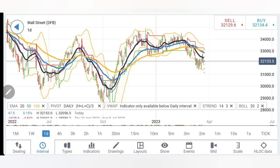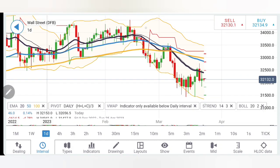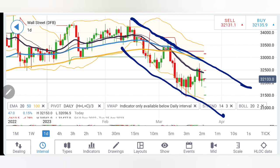Now look at the daily charts. On the daily chart, first of all, it has formed a good consolidation. Next, I had shown this many times, and see precisely this time it has tried to go till 32,800 levels and dropped since then.